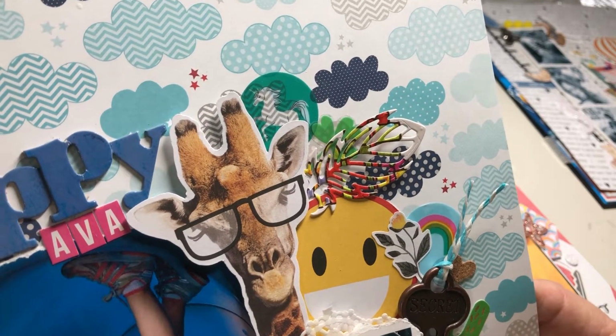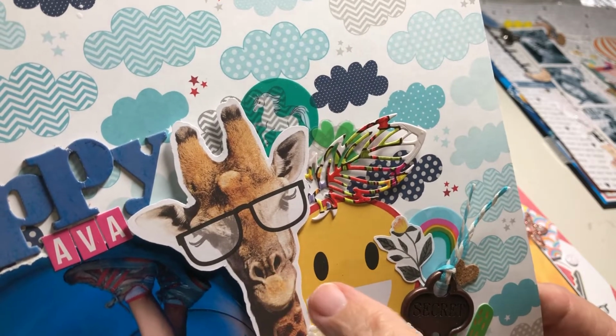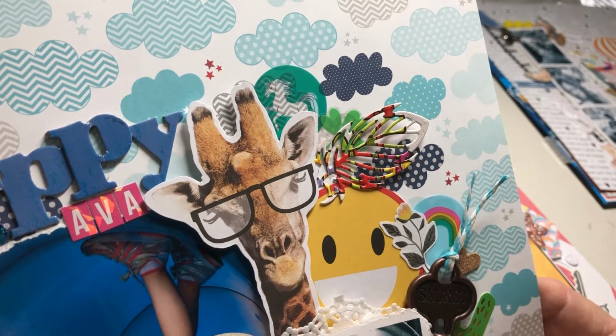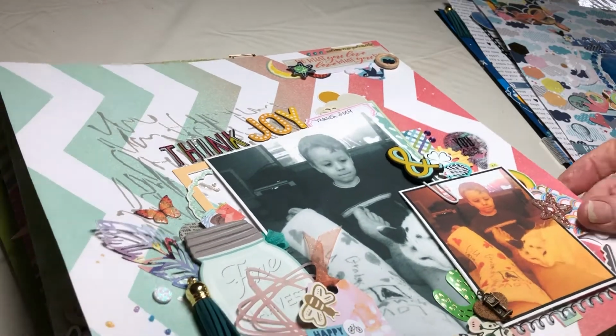I found a set of Project Life cards. They're actual Project Life cards, and there were 2 cards that had this giraffe with the glasses on. So I used one of them here. I fussy cut him out, and so that was lots of fun.